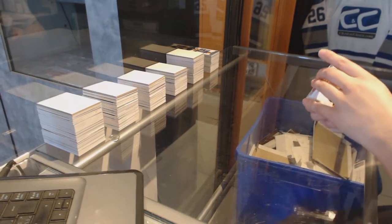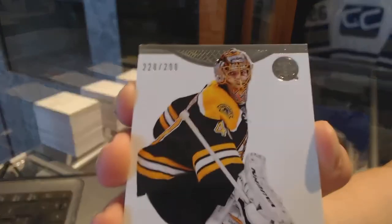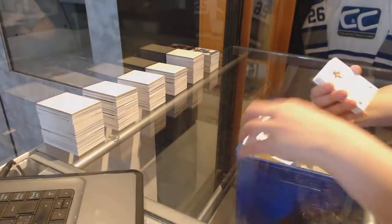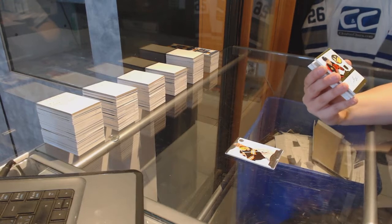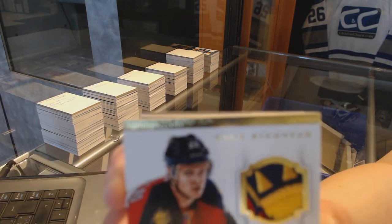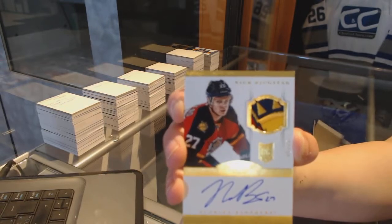Number 299. For the Boston Bruins, Tuukka Rask, and a little bit of the silver at the bottom is coming off, unfortunately. We've got a rookie patch auto, pretty gold number 250 for the Florida Panthers, Nick Bjugstad. It's pretty though, E-Jazz. It's not who you asked for, but it is very nice.